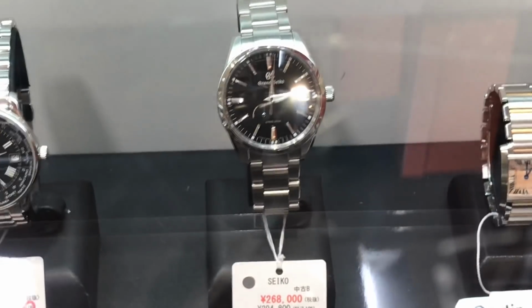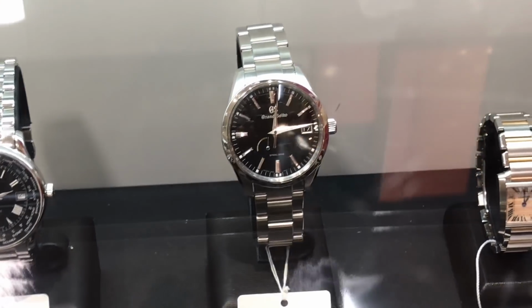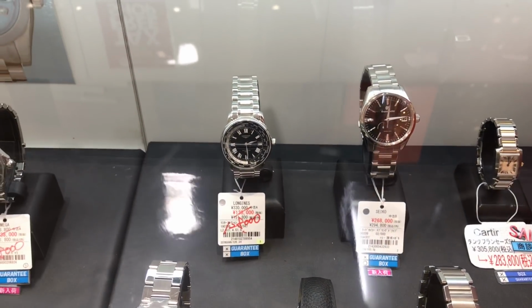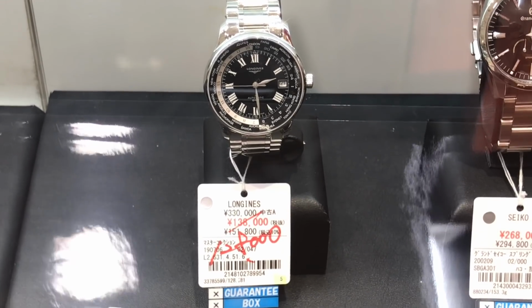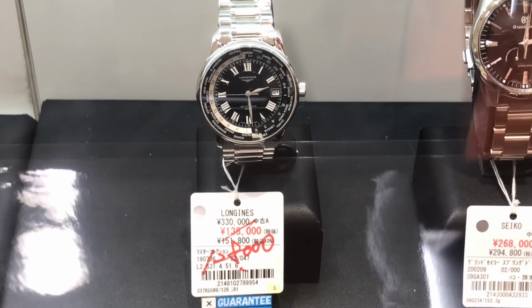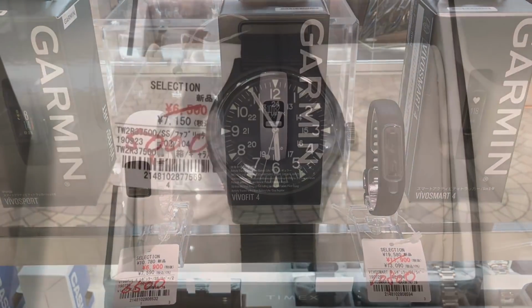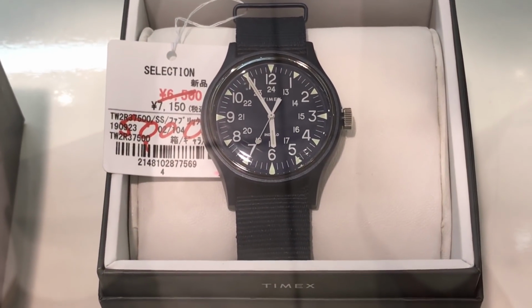A spring drive Grand Seiko. You can't discount a source of national pride. Actually, I don't know if that has anything to do with it. Could. But they've shaved a bit off this Longines World Time. It evokes memories of the Pontiff's very own World Time. Horrid! Absolutely horrid! Got the points for it, but no. The Timex Q is much better.